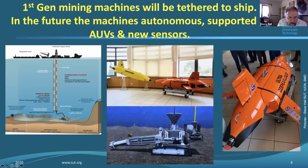Another slide on that theme. Some of the deep sea mining machines are essentially glorified potato pickers. I had the good fortune to visit the National Institute of Ocean Technology at Chennai in India a few years ago. They were basically engineering potato picking machinery to work at 6,000 meters depth and pick manganese nodules off the seabed. And they were doing a good job of it. That was going to be out in the Bay of Bengal. Other countries are developing similar technologies for whichever kind of materials they're interested in mining.